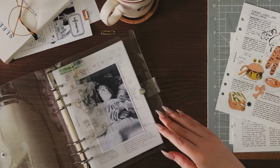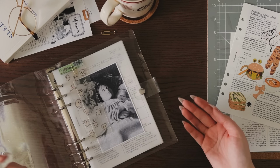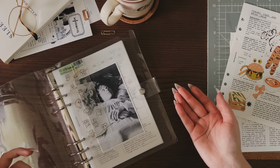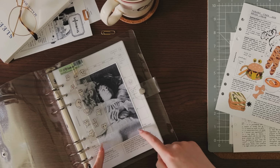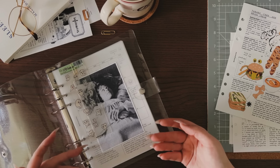So I got this PVC folder. It's pretty low profile, which is nice. The rings are not super big. I don't know what they are, maybe 25. Feels possible. On the front, I have that same photo because I've had it in so many notebooks at this point that it feels synonymous with my system.